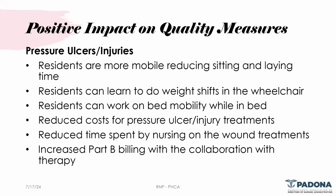But if we just teach them the weight shift, lean to the left, lean to the right, take the weight off those areas a little bit, and don't lean too far because we don't want them falling out of the chair. But we can do this with restorative nursing programs. We can work on bed mobility.